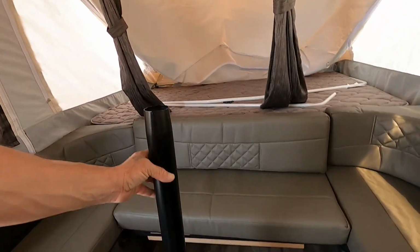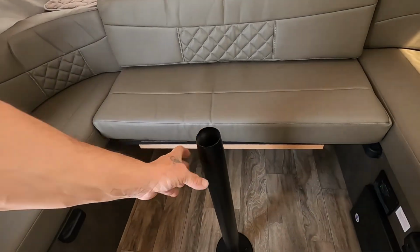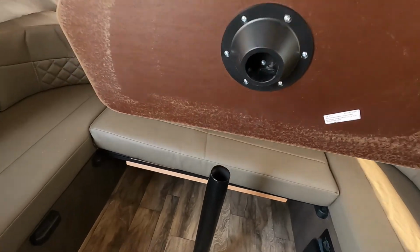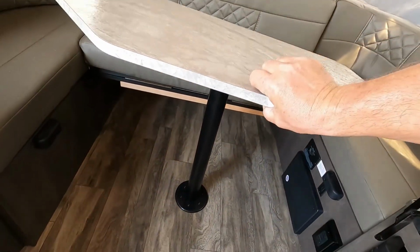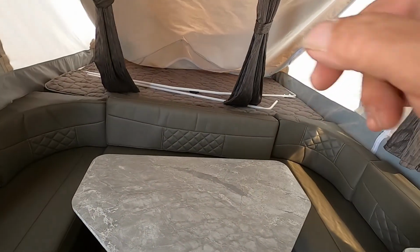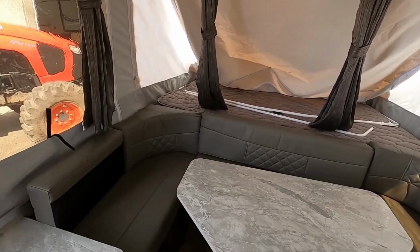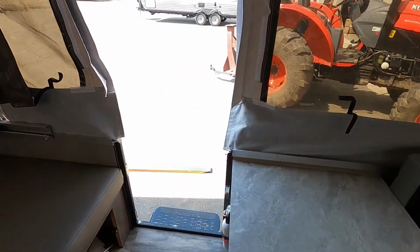Here's the leg for your table. Set that in there. Put this table on here. Repeat the process opening up the end. Alright, let's go see what it all looks like opened up.